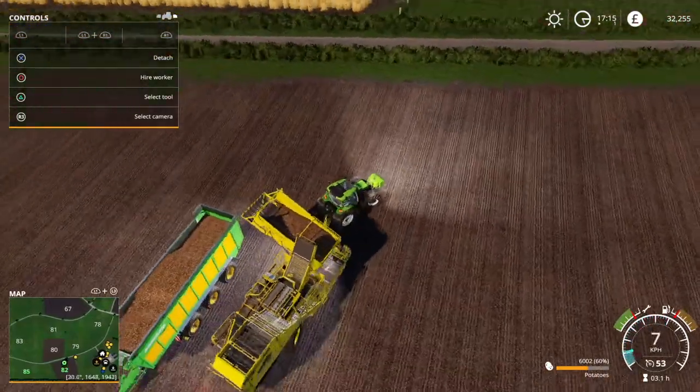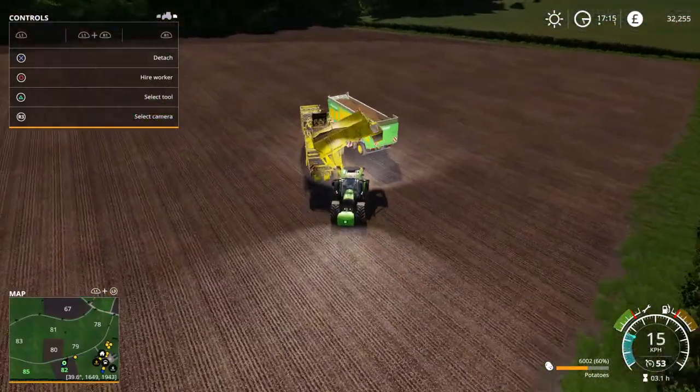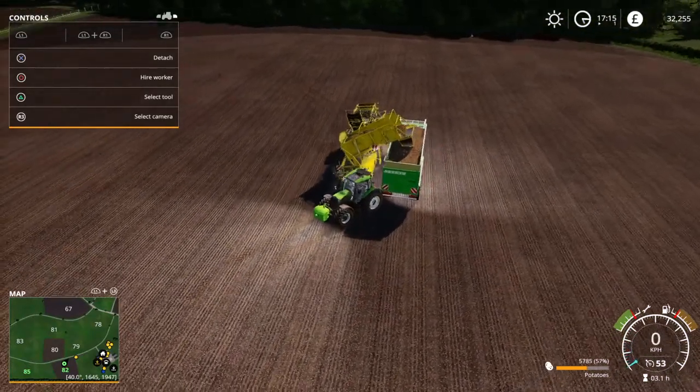So hopefully we have room in this trailer. This trailer's looking very full. Did not realise that it was this full. There we go.